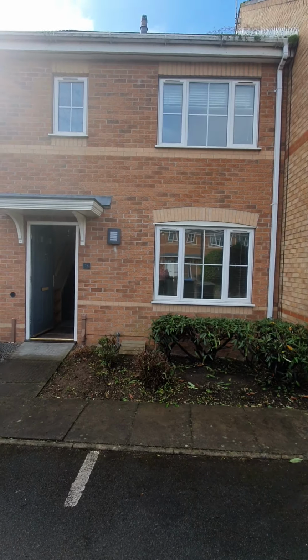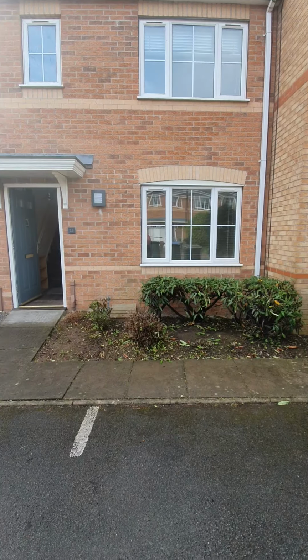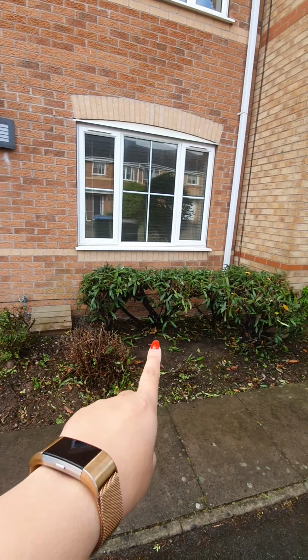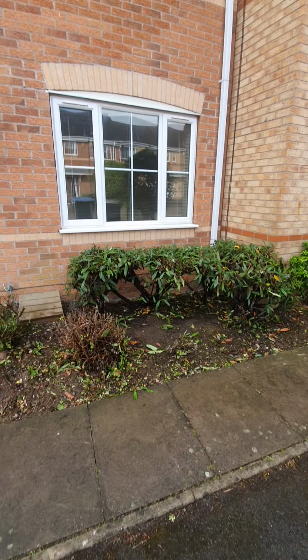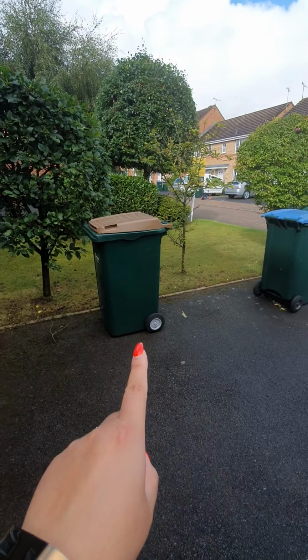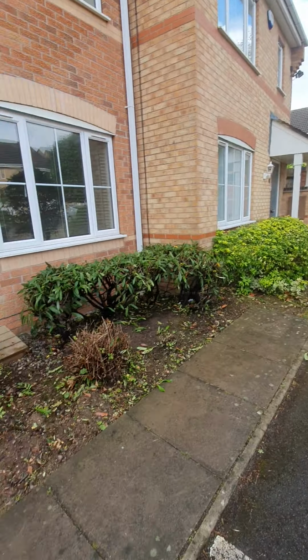25 Rodyard Way Move In inventory on the 28th of August 2020. So I'm just outside the property. You can see all the bushes have been trimmed and maintained, ready for moving. So there's no rubbish, there's no litter, all well maintained. So you've got a brown, blue and a green bin in the front of the property.